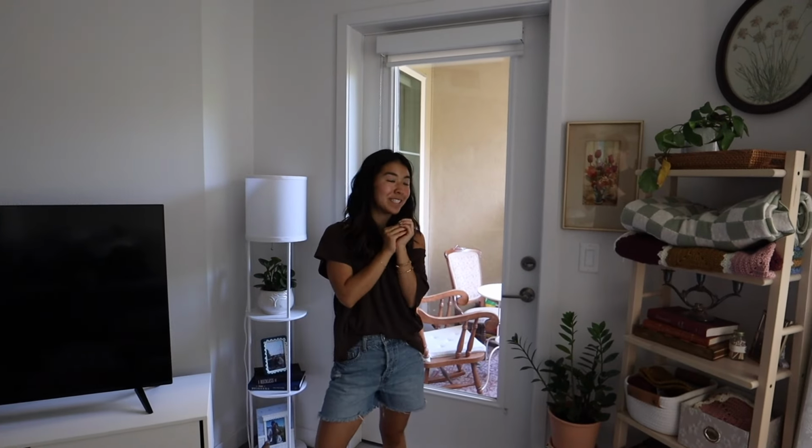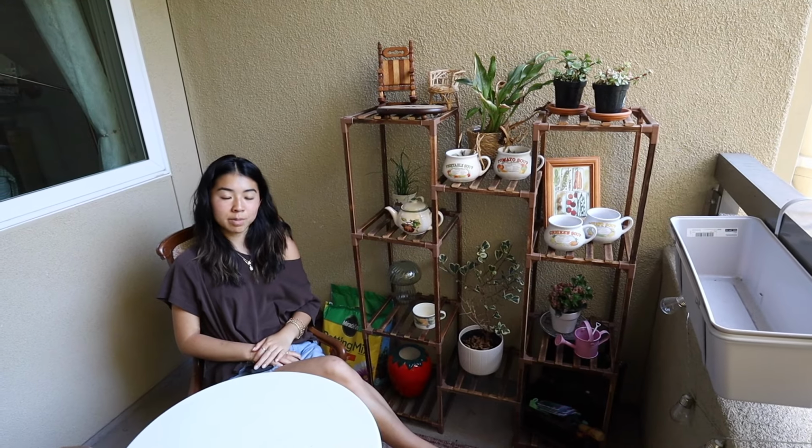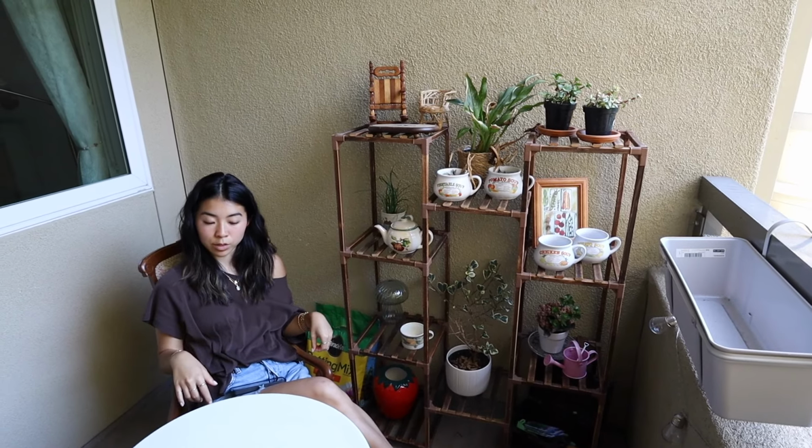The last area we have is the patio. So our patio is pretty small. We like to come out here, sometimes eat, sometimes drink coffee, but it's nice to have this little section. I have a whole video when I decorated this patio too, if you want to see that.